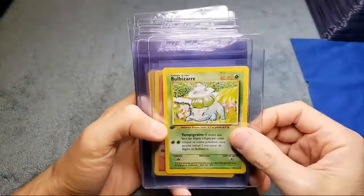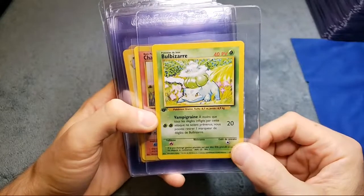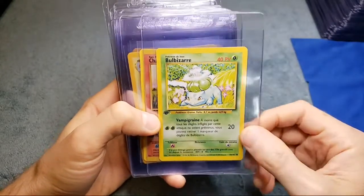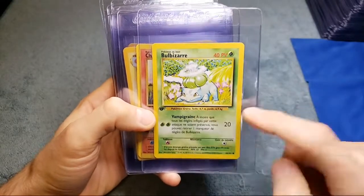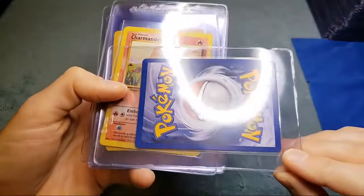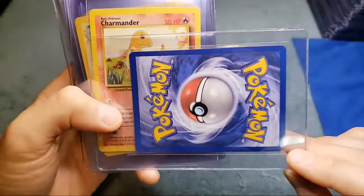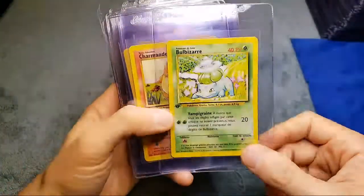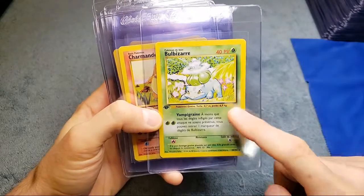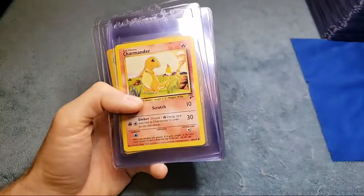Next we have a Bulbasaur. Yes, I know, it sounds weird. So I believe it's German. Is it German or French? I can't remember, but it's not English. It's first edition. It's got the first edition stamp. You can tell the cardstock's a little bit different because it was not made in the U.S. Not the same exact cardstock as the English version. I had the 3 starters on this, and I'm selling them on eBay ungraded because they all have very, very tiny flaws. But that one looked really, really solid.